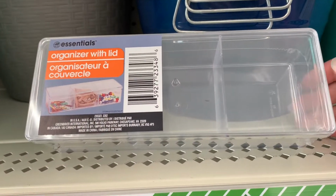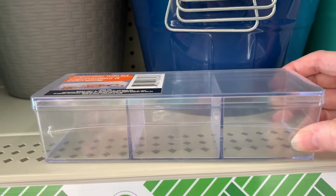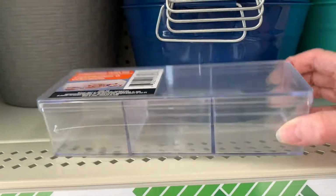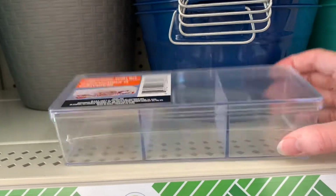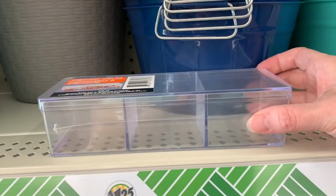These organizers here are the best for medicine cabinets because they're just shallow enough, not so deep you can't fit them in a medicine cabinet, but they're great to fit right in the door. You can slip them out if you need to, or just put your products in. And I just pop the lid off because I don't need the lid for anything. Absolutely great for medicine cabinets.